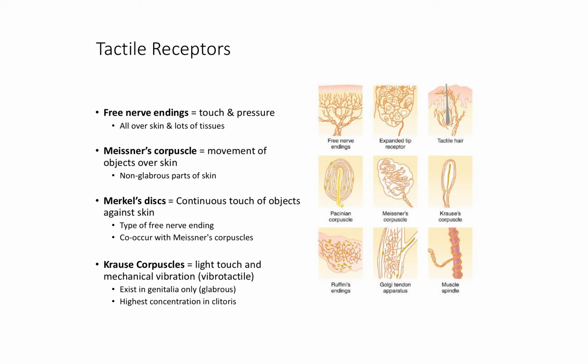Another thing to keep in mind is whether or not that skin is glabrous or non-glabrous. So glabrous skin lacks hair, and that's places like your lips, like the soles of your feet, like the genitals, and like the palms of the hand. So various receptor subtypes occur in one or the other, some of them in both, but some are only associated with hair or non-glabrous skin.